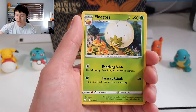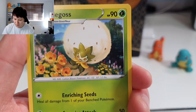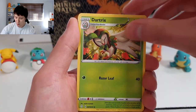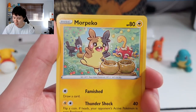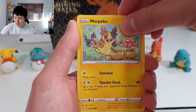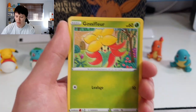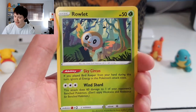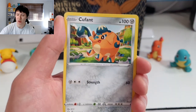We have an Eldegoss. I believe that's the first time we've pulled that from this set. And look at that artwork. That is beautiful. We have a Dartrix. We have a Morpeko again. Nice, guys. I'm more than happy to double up on Morpeko. Look at that little chubby chew. Okay. We have a Koffing. We have a Gossifleur. We have a Rowlet. Okay, so we pulled a Rowlet and a Dartrix in the same pack. That's pretty cool. We have a Kufant.